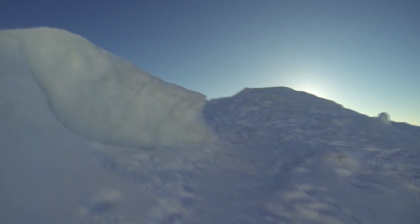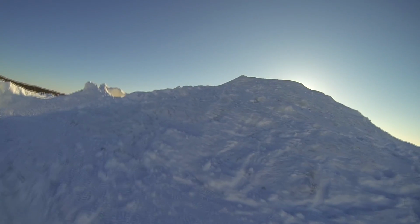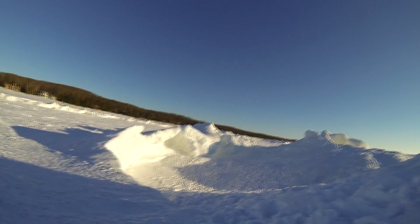Some of the sunsets that we watched out here were just spectacular as the sun would go down over the ice with the Sleeping Bear Dunes in the background. Quite a sight to see.